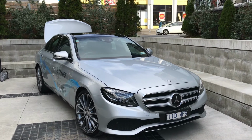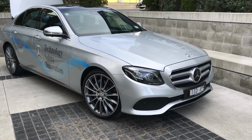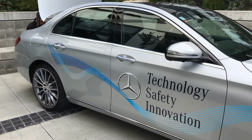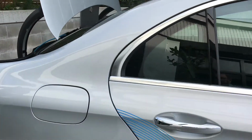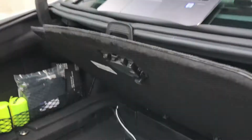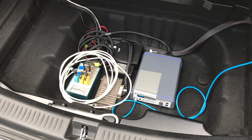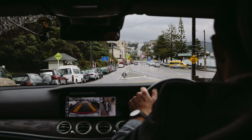This may look like any other Mercedes-Benz E-Class, but it is in fact a special development vehicle running advanced software from the range-leading S-Class model alongside additional cameras and sensors. It has already travelled 15,000 kilometres around Australia and has covered a further 5,000 kilometres along New Zealand roads. It is here to test the brand's impressive active safety and advanced driver assistance systems in our unique road environment, providing data and insight back to engineers based in Germany.